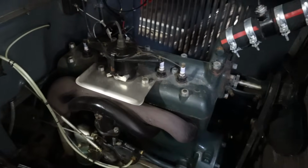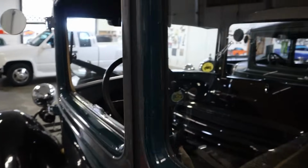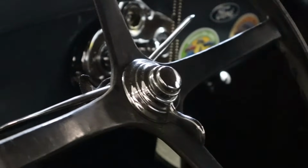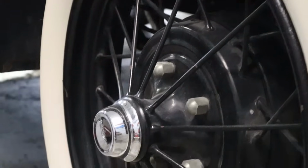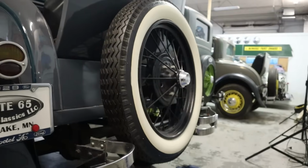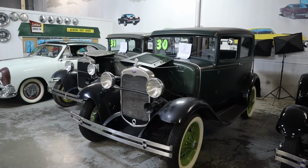4 there. Rumble seat in the back. Little spot to step on, getting up in there. Got the spoke tires. Yeah, so going from the 29 Ford Model A to a 1930 Ford Model A. Looks like they have a 31 next to it over there.